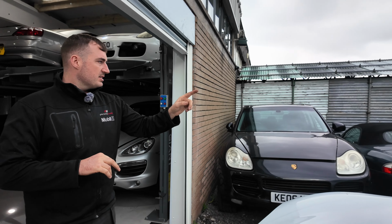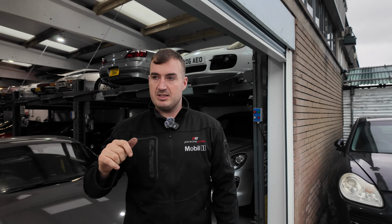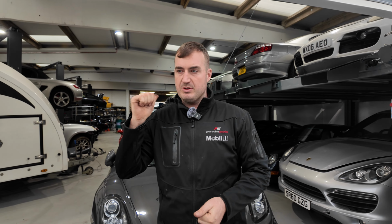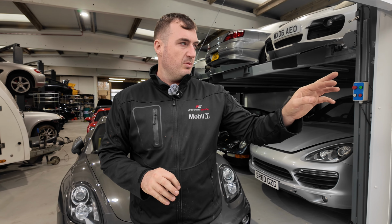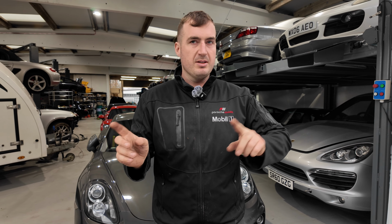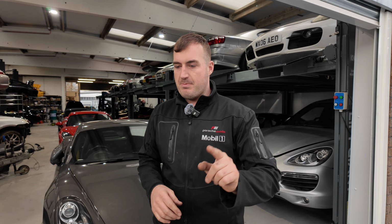The 996 Turbo is the one with the alarm control fault. I've just fixed Chris's 996 Turbo this week, which is at the front. So that's my next job for next week. That was an alarm control fault, which I was waiting on components for. We've got the Boxster barn find, and I've got all the bits. I just need a little bit of time to do that.